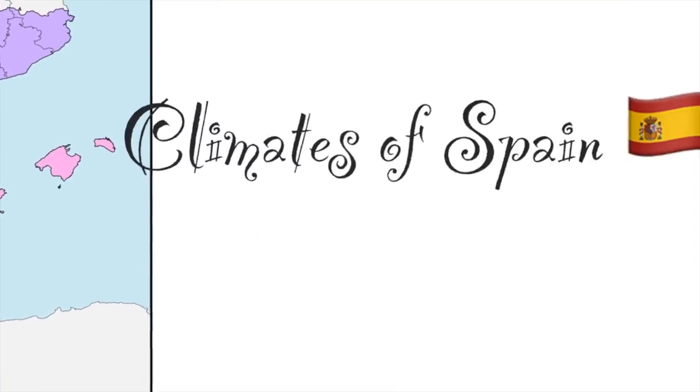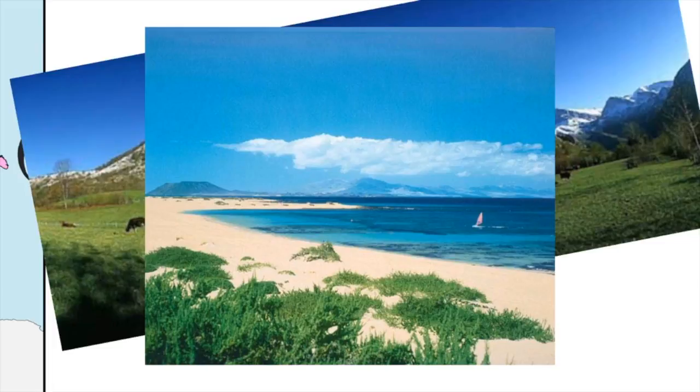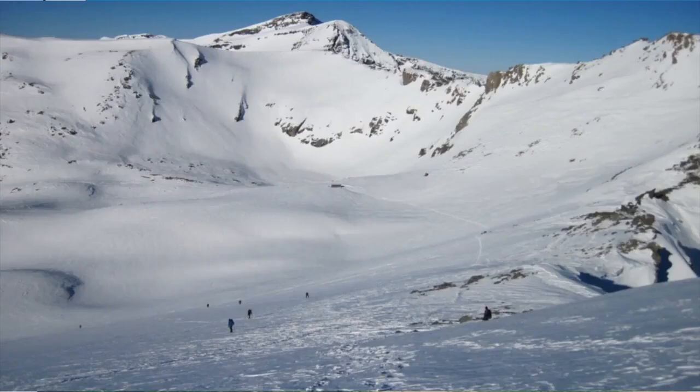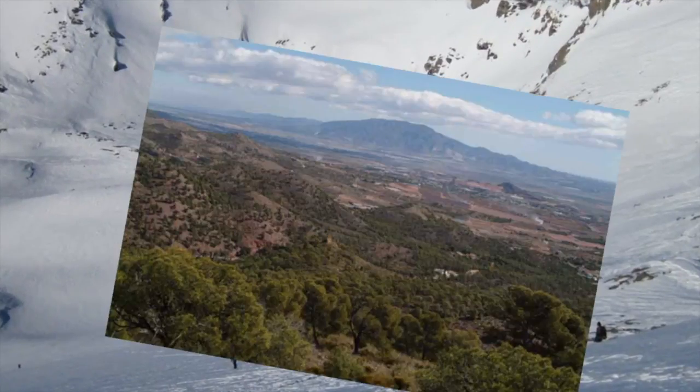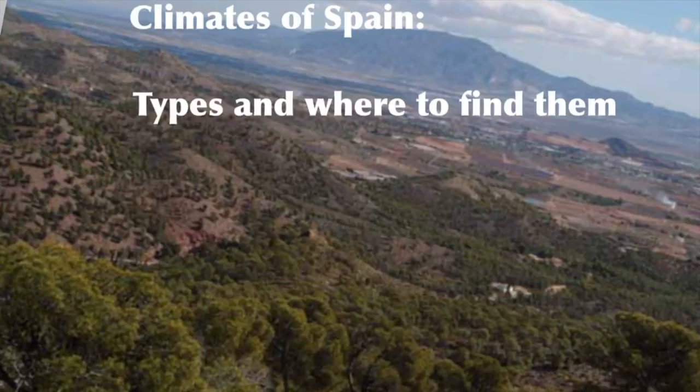Let's play a game. Think of Spain. What are you thinking of? Beaches? Good weather? You're partially right, but there's more than that. Stay with us and you'll discover a whole new Spain, a total of 5 different climates. Are you ready to learn?